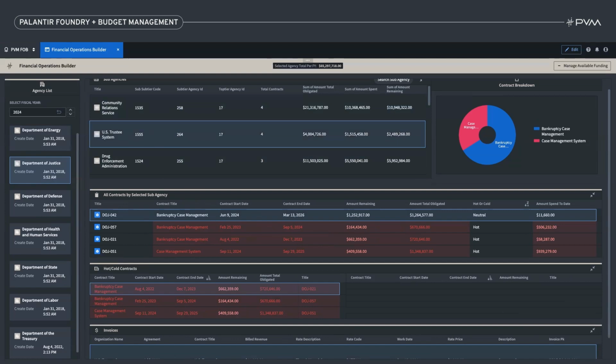As a decision maker, say a CFO or a program lead, I'd want to approve, reject, or adjust funding deobligations and reallocations with a clear audit trail so that all financial actions are transparent, compliant, and justified.